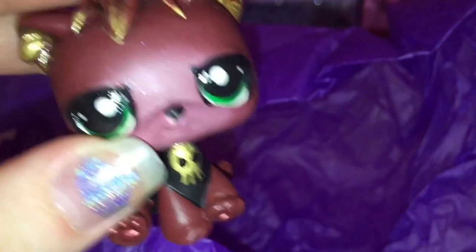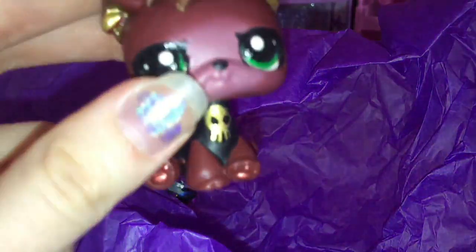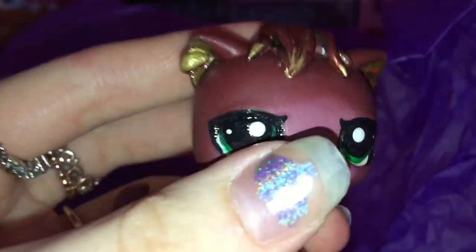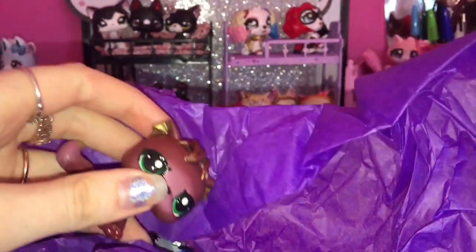And I saw him when I saw Earth Boy. This was before they were painted, and she was like, would you like to adopt these and I can come up with designs for them? And I was like, yeah, hell yeah, I want to adopt them. So I adopted them, and she made these designs. And so here's Luke, and there's Earth Boy. So yeah.